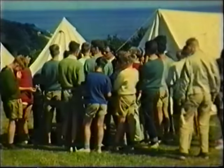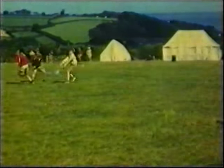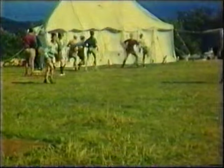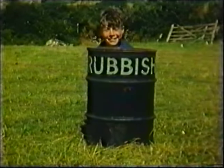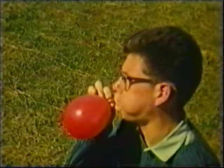On this particular occasion, there was a wide game in progress, and each boy had a balloon that represented his life. Lose your balloon, and you've lost your life. There were various ways of endeavoring to hide your life, if you can. One bit under a bushel of rubbish. And here, this particular gentleman is swallowing his and keeping it dark.